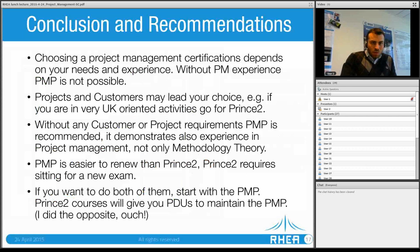Now we can go to the last slide, where we have some conclusions and recommendations. One of the reasons for this presentation was also to reply to the question: I would like to do a project management course, I would like to get a project manager certification, which one do I do? Actually, the answer is not straightforward. It depends on your needs.